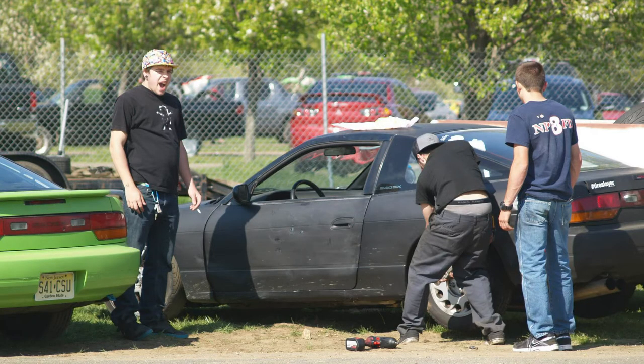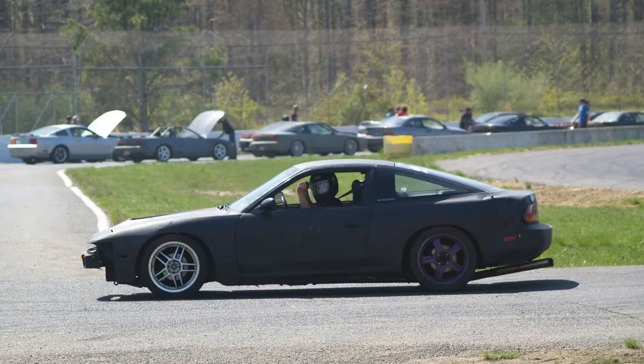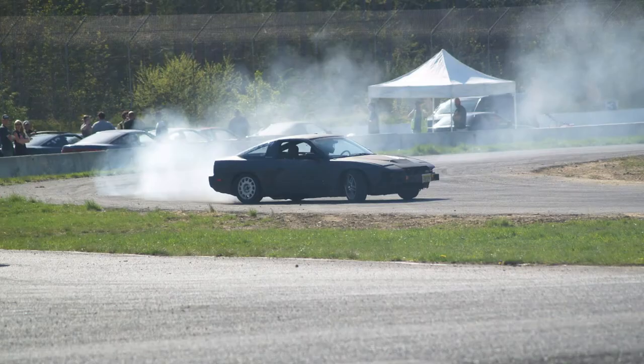So, I still wanted to go. I wanted to support him, and I was given the idea of, hey, why don't you go take pictures, since you won't be running. And I was like, yeah, I could do that for sure. So I borrowed someone else's camera, my buddy Chris's sister's camera, to just do photography for the event.